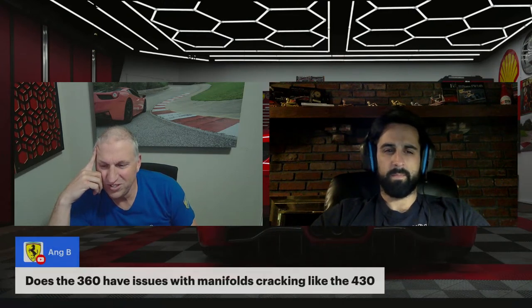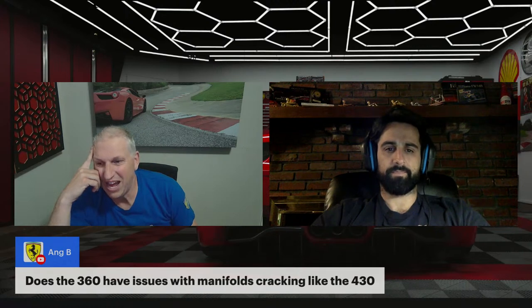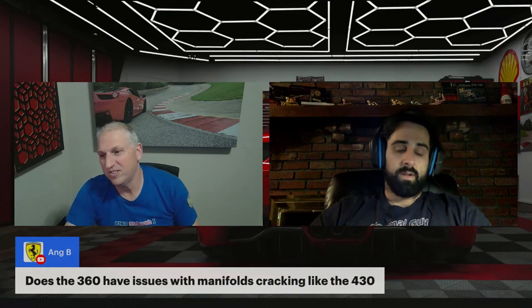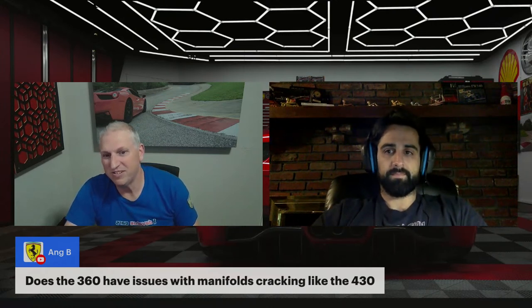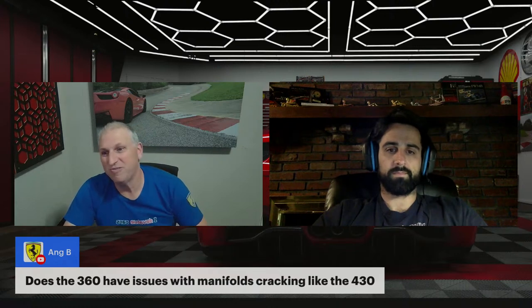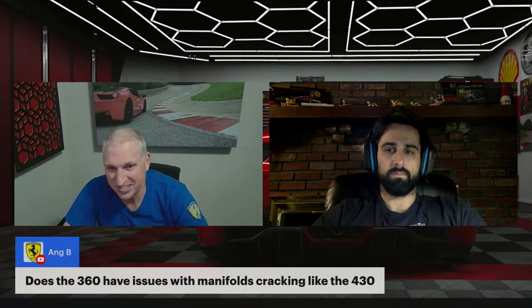The 360 manifolds don't crack as badly as the 430. They can crack, but it's not guaranteed like the 430. But it still happens frequently. It's just not the same. For some reason, they changed. Well, I mean, it's a totally different engine, totally different exhaust headers. So, yeah.